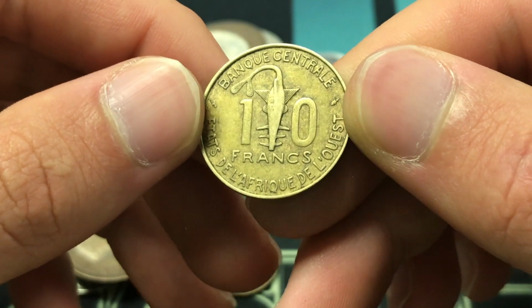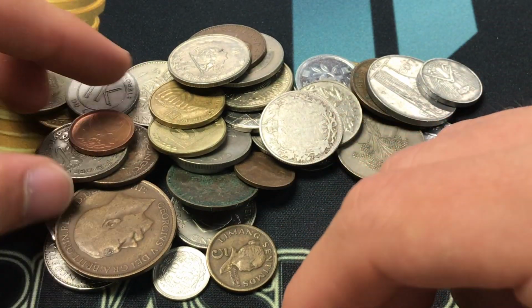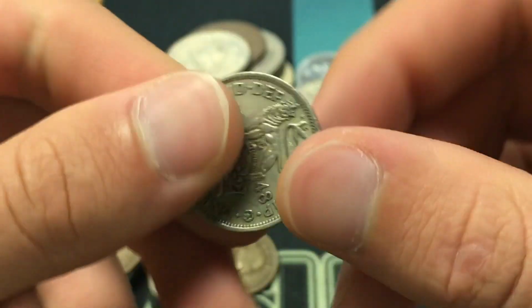Maybe it's African. Yep. So 10 francs again. And I'd almost like these to be spread out a little bit better because it would be cool to find them in different episodes, but we have a concentration of the West African currency in this episode. Here's a 1948 shilling, so that's a fun coin to find.